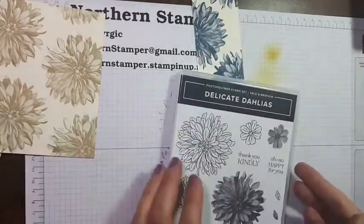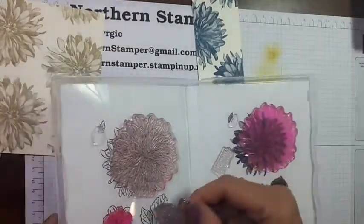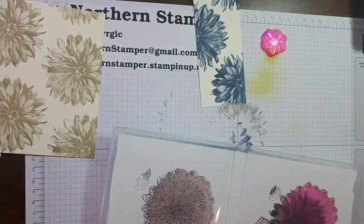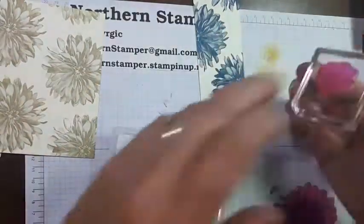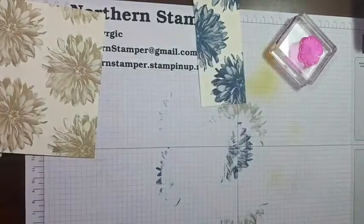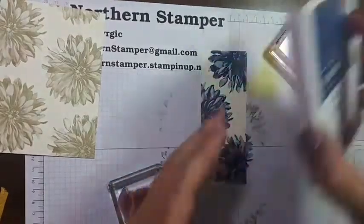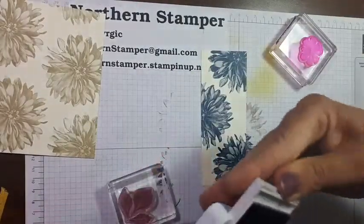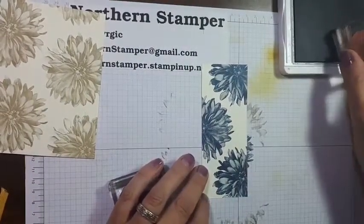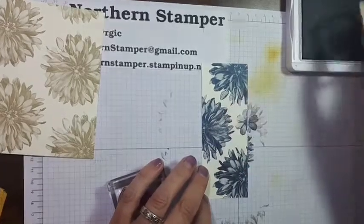Guess we could add some leaves in between there. Or maybe some more flowers. Let's see. So there's a flower. You know what? Let's add a little bit of a flower. Why not? And I guess we could do the leaves, but I don't know. Maybe we'll do that too. Let's see how our flower goes. If you're going to be adding images in, always start with the largest one and work your way down, because it's harder to go around the larger images. There we go.